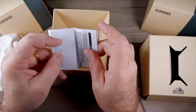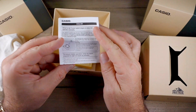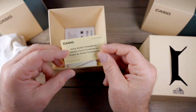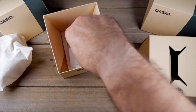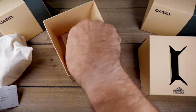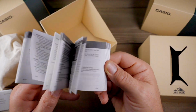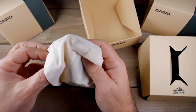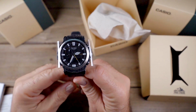And as you can see with the paperwork here, they have the atomic timekeeping, the best way to be able to get the time. You have more information on the atomic timekeeping, the warranty card. You have your manual with the module number 5673, written in multiple languages. And of course, opening up this material type pouch, you have the watch.